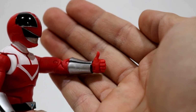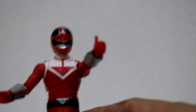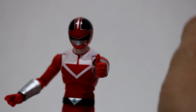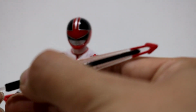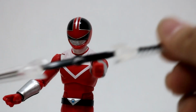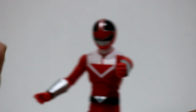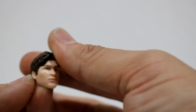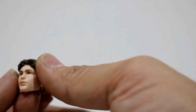It comes with this thumbs up hand sculpt, which is, I believe, the first time we've seen that, and I don't think we've seen it with any other Rangers. He does come with his little time blaster right here, and then his blades. I love the clear translucent plastic that they used, and then on top of that they do combine as well, so that definitely helped move him up on this list. And then obviously his head sculpt isn't super great, but is, in my opinion, very close to him. This, I feel like, resembles Jason Faunt from his time on Time Force.